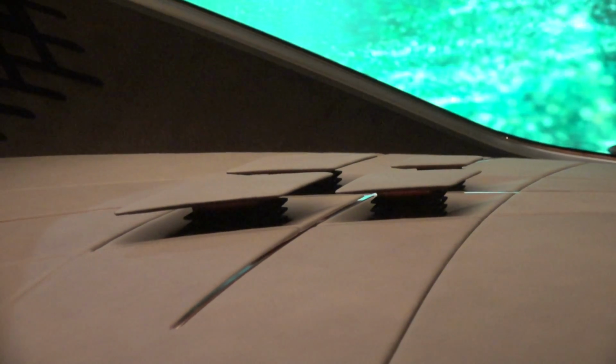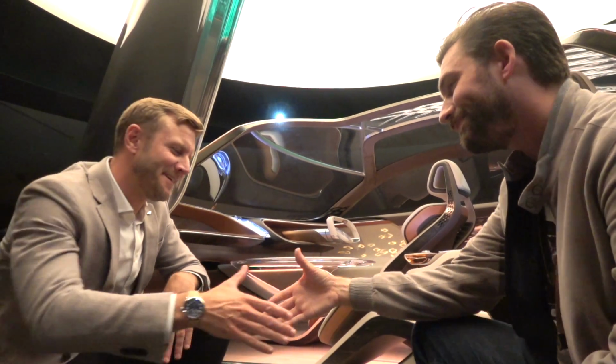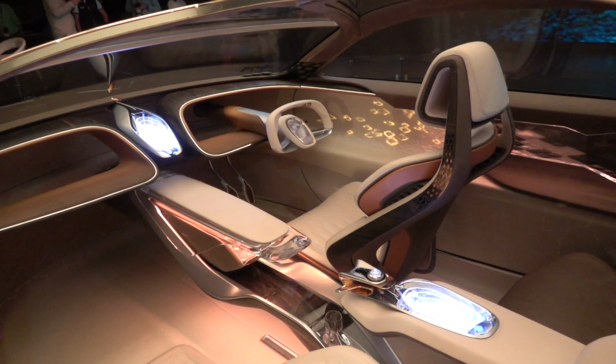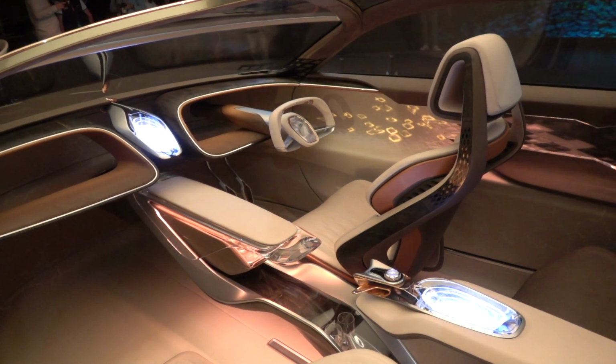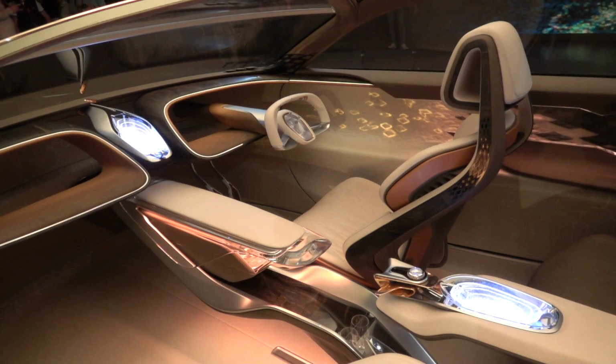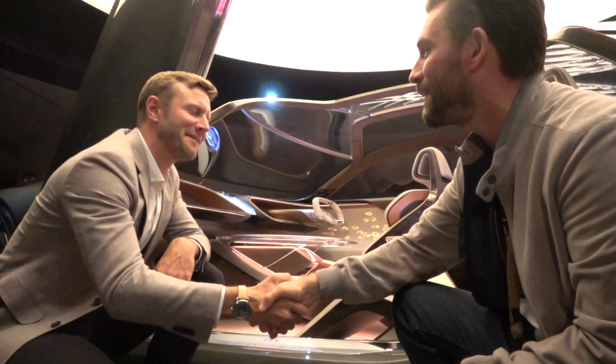Well, if this is the future of Bentley, mate, it's looking good. Congratulations. Look forward to seeing elements of this filter down into more immediate product, no doubt. Watch this space. This is a tip of the hat to 2035, is it? Something like that. Exactly. So, big deal, 100 years. It's a pleasure. Thanks very much. Thanks.